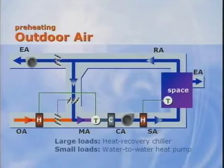Where only small amounts of outdoor air are being treated, the use of a small water-to-water heat pump may be beneficial. Just think of it as a little chiller. The evaporator portion of the heat pump can pre-cool return chilled water, and the condenser side can reject heat to a separate water loop used to preheat the outdoor air stream.